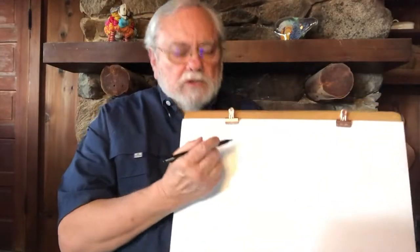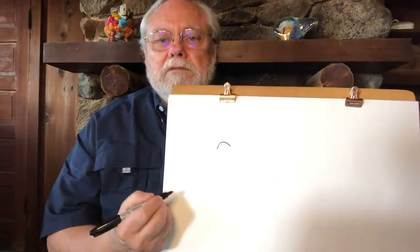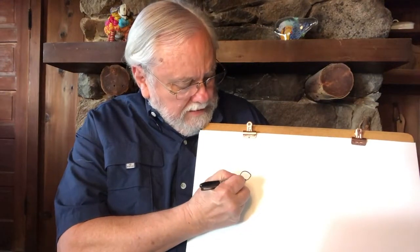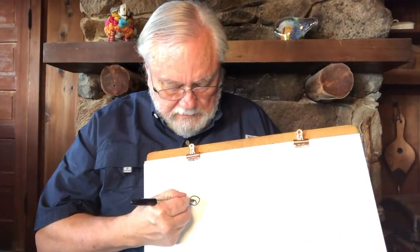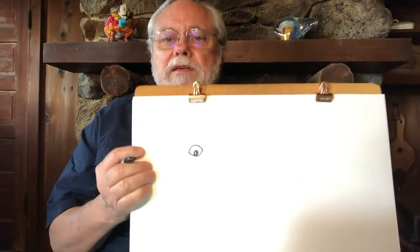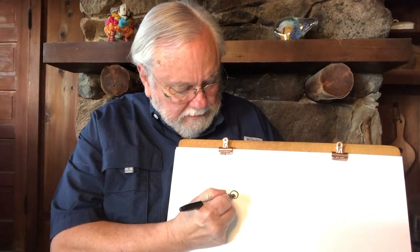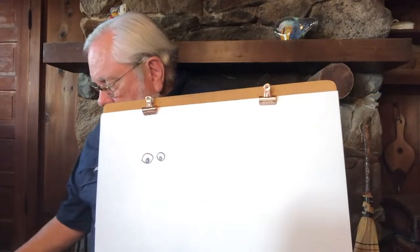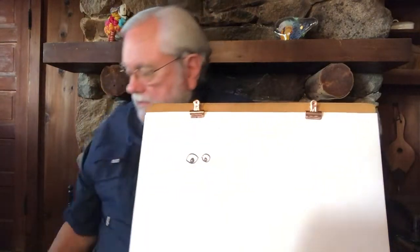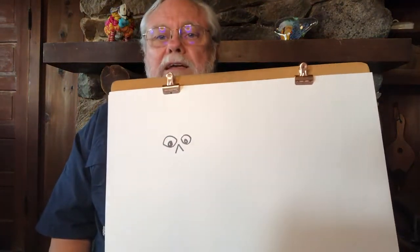So we're going to start up here, and I'm going to start my mask with a curved line like this. Then I'm going to make a curved line underneath it that looks like this. Then I'm going to give it a dot, but not color the entire thing in for a pupil. So there's one eye. Now we're going to make another eye with a curve above and a curve below. A little dot just like we did on the other side. Now we're going to make this little triangle shape that you see in the cat mask. So I'm going to come between the eyes and make a little triangle like that.